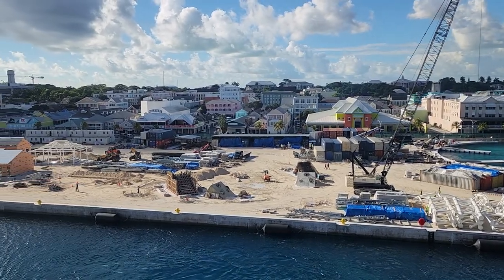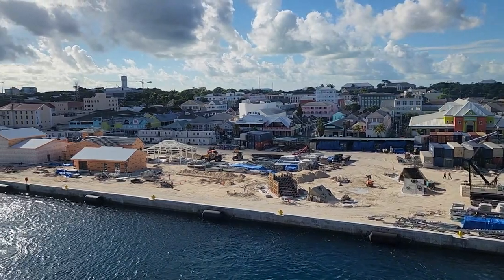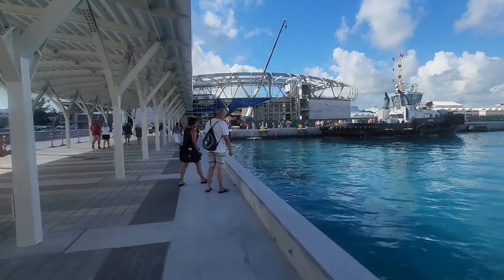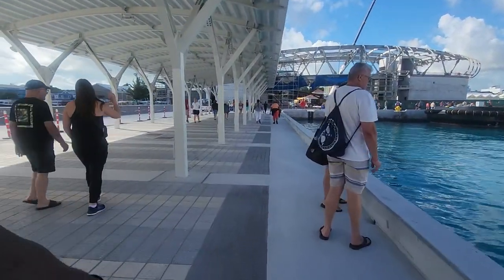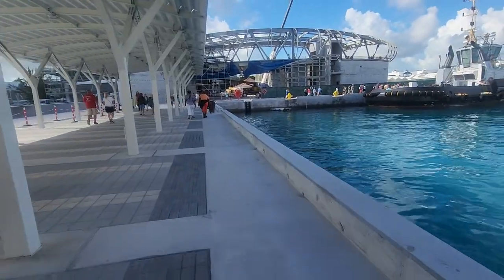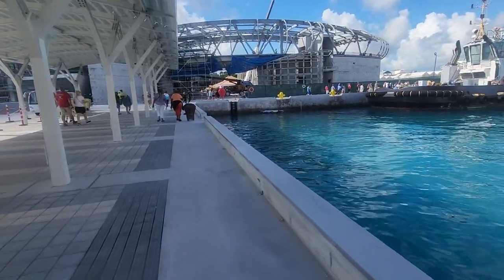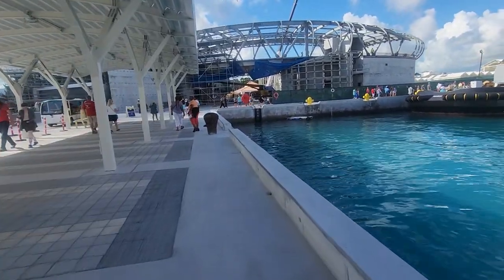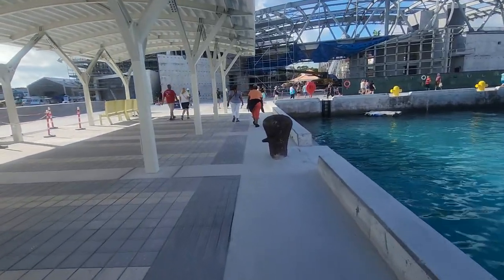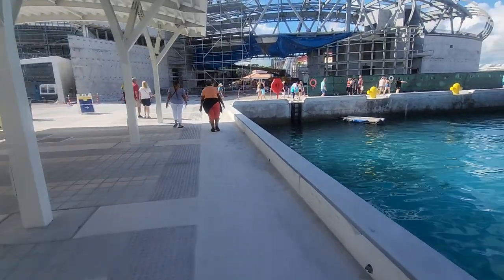But if you've been here in the past, you may remember that when you get off the ship, you are confronted with a lot of people, vendors trying to sell you souvenirs or tours or braid your hair, all kinds of things, really high pressure haggling. And even when you leave the main cruise port area, if you walk in town near the straw market or the shopping, you will be constantly approached by people trying to sell you things. And in my opinion, that is not an enjoyable experience.